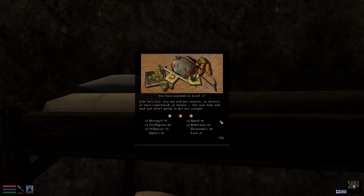Life isn't over. You can still get smarter or cleverer or more experienced or meaner, but your body and soul just aren't going to get any younger. Got that right.